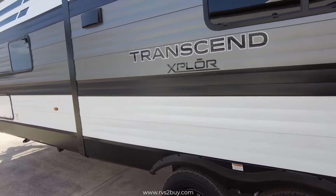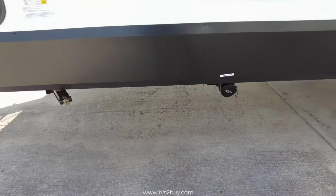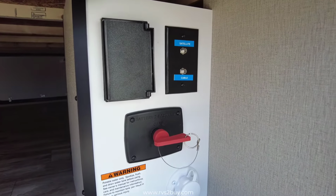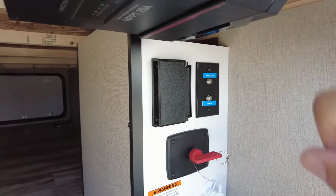All right. Getting into this a little bit further, you have an additional dumping section for your gray tank right there. Opposite side of your pass-through storage, magnetic catch. As you can see, everything's all nice, properly located. You got a battery disconnect, you got a 110 power source. This is your charge controller and inverter.